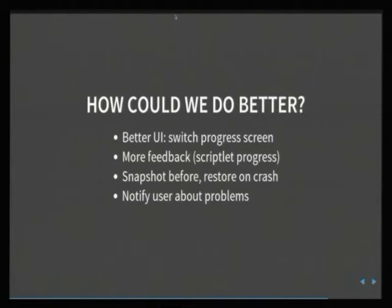So RPM tells us when it starts and stops a scriptlet. That's the best we can do. DNF does not pay attention to those. So that could be better.